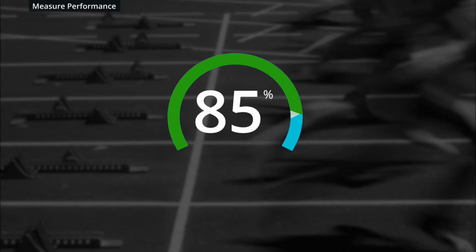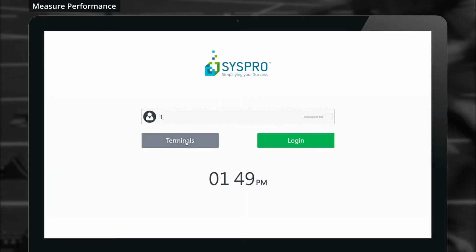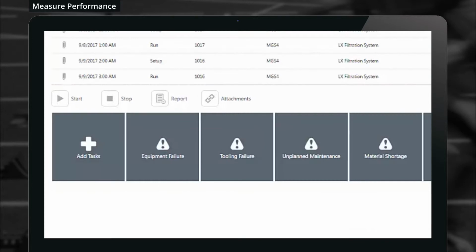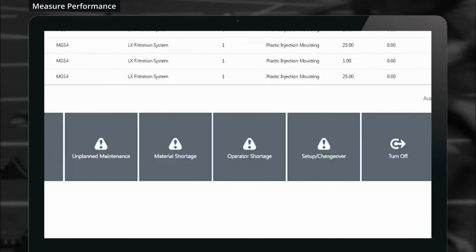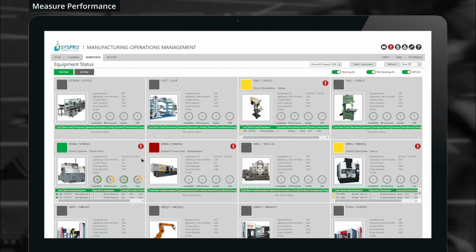SYSPRO's Manufacturing Operations Management supports the measurement and calculation of overall equipment effectiveness. Data is captured using the workbench. There are two ways of capturing machine data. One way is for one of your employees to enter the time it was warming up, in setup, running, being cleaned, etc., and how many parts it produced, both good and bad, during this time. The other way is to automatically retrieve this data from the machine. We'll be talking about this more later in the video.